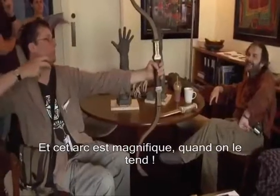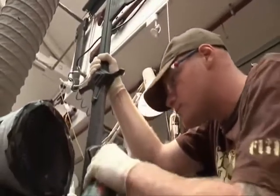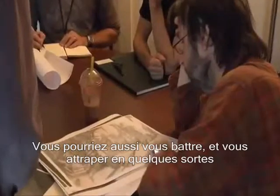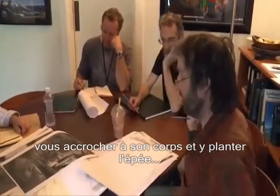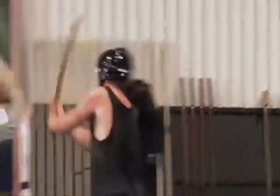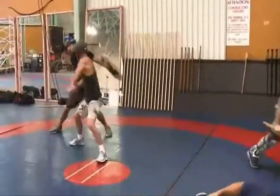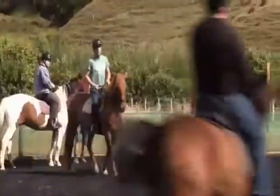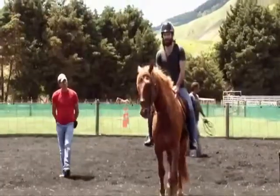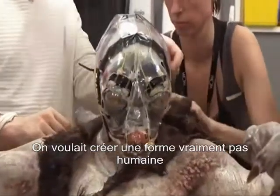And this pulls beautifully. This looks great when it's drawn. Oh, so it actually works. And he can also go fighting with the remnants of sort of hanging onto his body and be impaling people. We wanted to create a very non-human shape.